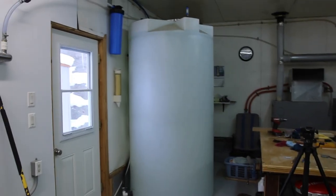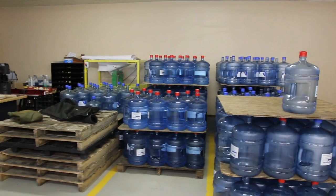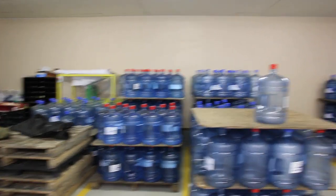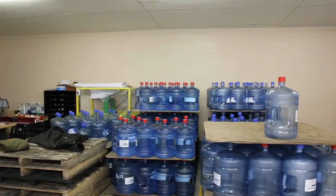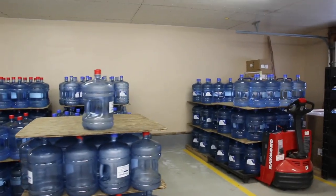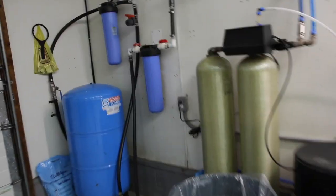Now this is my reverse osmosis water tank, and I also sell reverse osmosis water. You see the red caps, that's reverse osmosis water, and the ones with the blue caps, that's spring water. So reverse osmosis water is about 30% of my sales. Now I will explain to you how I make the reverse osmosis water.